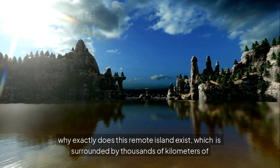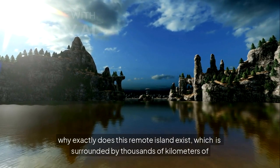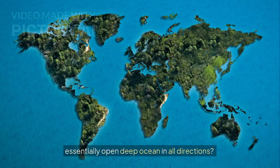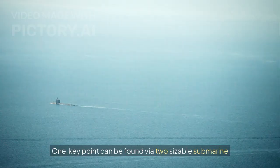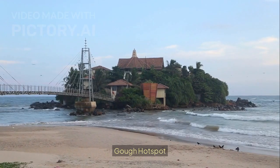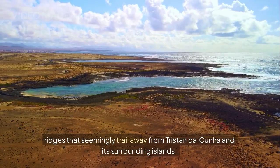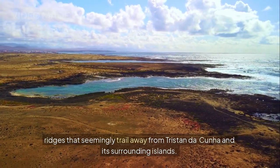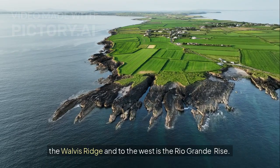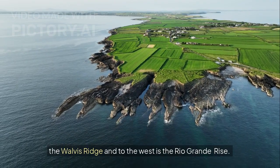But why exactly does this remote island exist, which is surrounded by thousands of kilometers of essentially open deep ocean in all directions? One key point can be found via 2 sizable submarine hotspot ridges that seemingly trail away from Tristan da Cunha and its surrounding islands. To the east is the Walvis Ridge and to the west is the Rio Grande Rise.